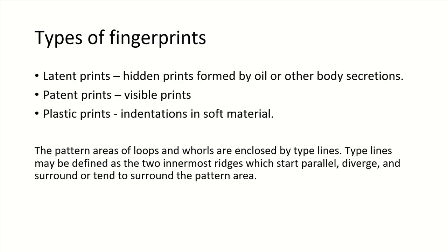The various types of fingerprint evidence found at the crime scene are latent prints, which are invisible, also known as hidden prints, made by the oil or other body secretions. Patent prints are visible 2D prints. Plastic prints are 3D prints, made by indentations in soft material like clay. The pattern areas of loops and whorls are enclosed by type lines. Type lines are the two innermost ridges which first start parallel, then diverge, and then surround the whole pattern area.